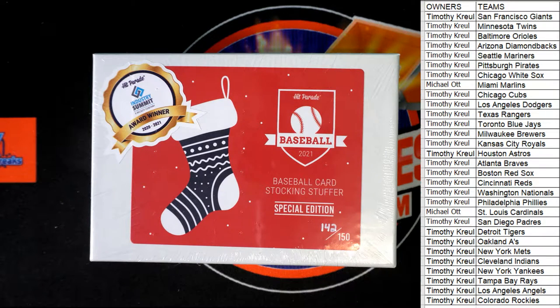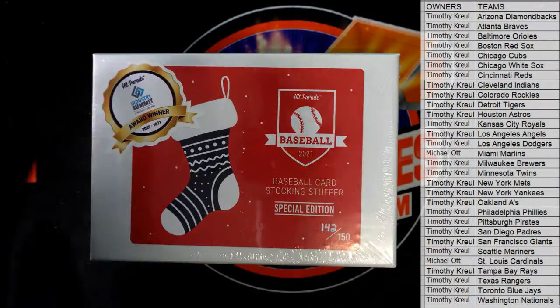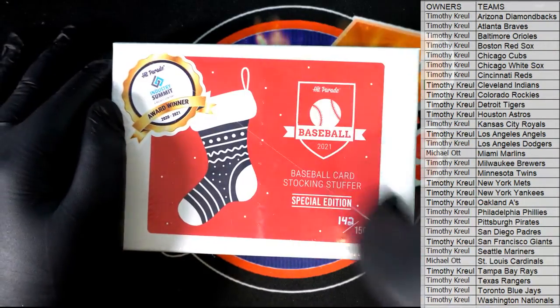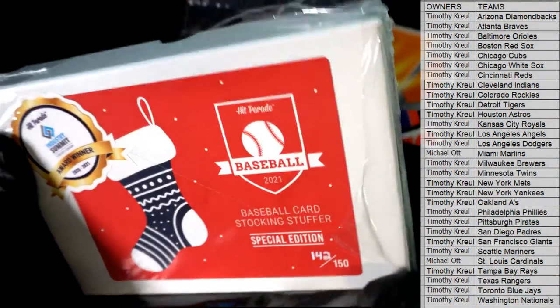All right, anybody trading, guys? Anybody trading here? Let me alphabetize for you. All right, good luck, guys. Here we go. Everything should be cranking. Let's see what we got here. Box 142 of 150. Okay.